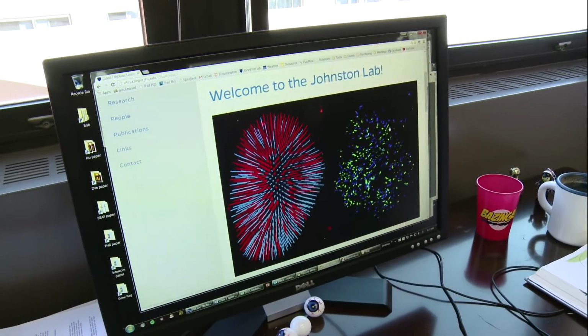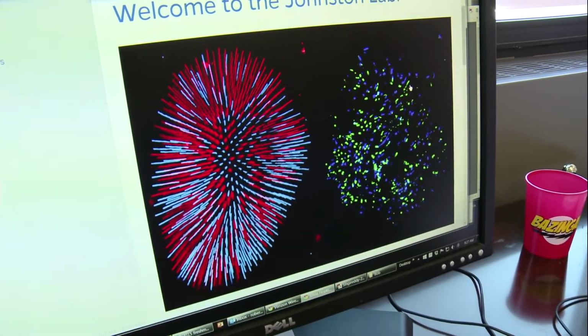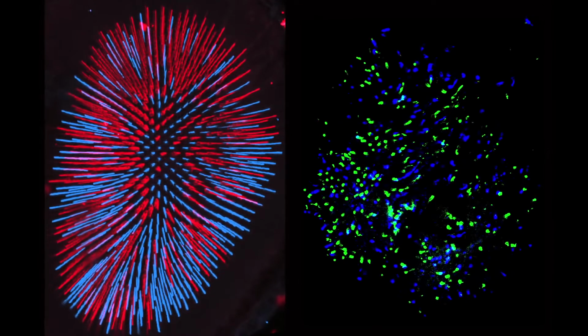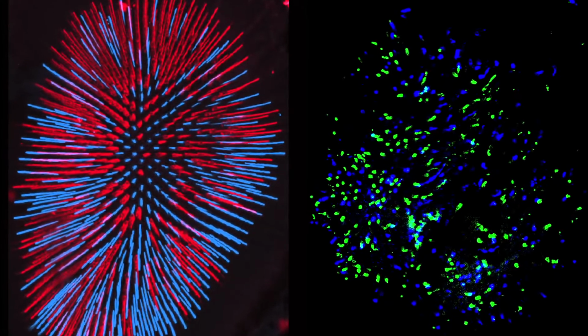So what we're looking at here are two pictures. This is basically what the lab studies. On the left, this is the fruit fly eye, and you can see the two main types of color sensors, the blue and red cells. And on the right, this is a human eye that we've grown in a dish from stem cells.